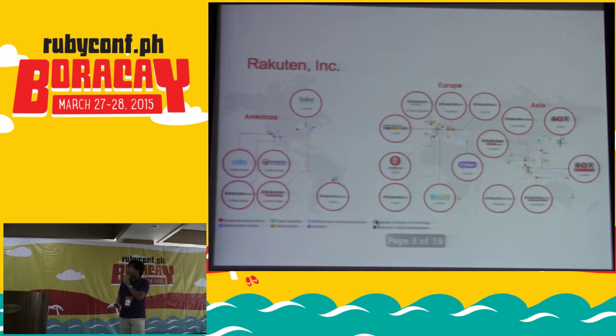I work at Rakuten in Tokyo. It's basically the large e-commerce site in Japan, and they own a bunch of companies around the world, like Fiverr in the Philippines.